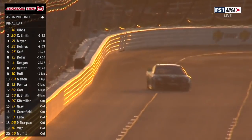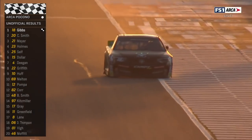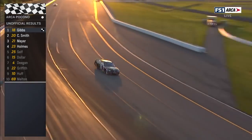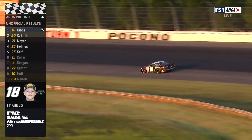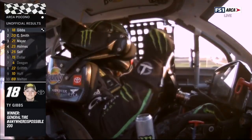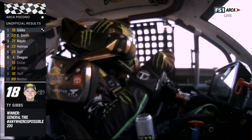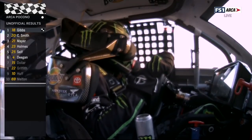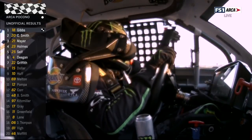Onto the front stretch. Now he sees the starter with the checkered flag in his hand. And it is official. Ty Gibbs has won at Pocono. Not a bad way to make your superspeedway debut. What an outstanding drive for that 17-year-old. You saw the big, deep sigh. Love to be inside of his head during those closing laps. But he kept it together, showed maturity beyond his years. Picked up his third ARCA win in just his 13th start.